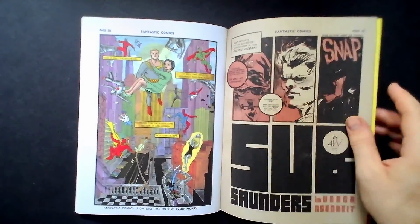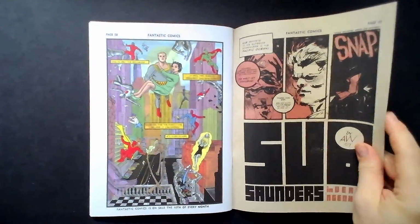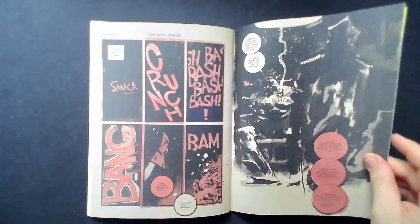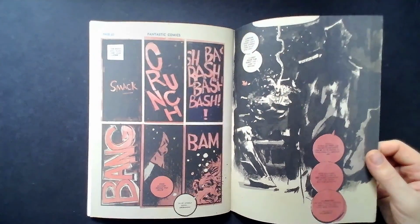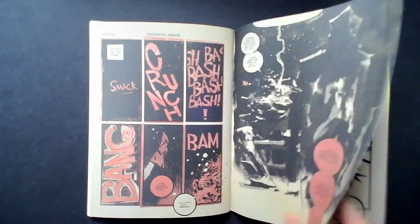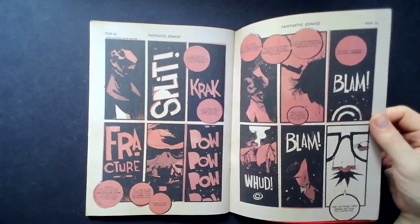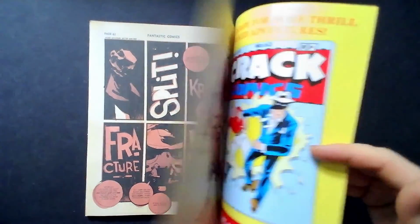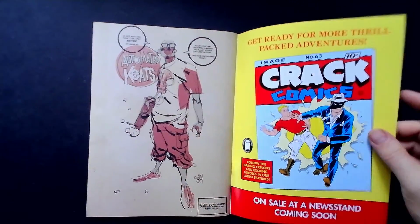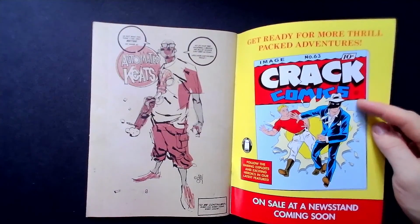This one was probably one of my favorites, I would say. This one's Sub Saunders. I'm not sure who the creator on this is. I think it's my saying in the back. But this art is really awesome. I love just like the ink wash look to it. Most of this is also in German, so you don't really know exactly what they're saying until this last panel. And then, of course, the final page. But I thought this one was really cool as well. Again, also advertising the next one. We got Crack Comics coming up.